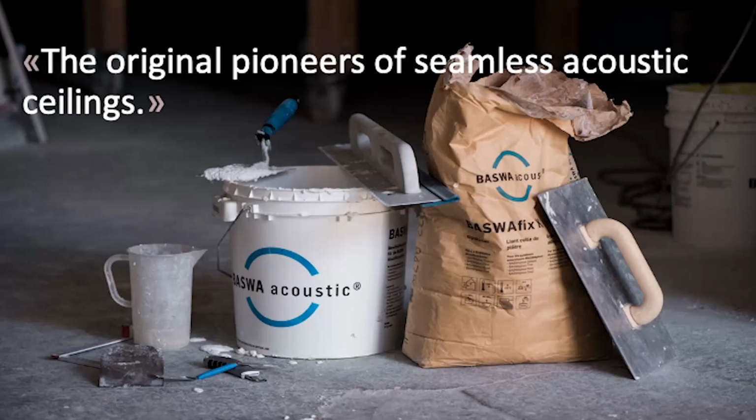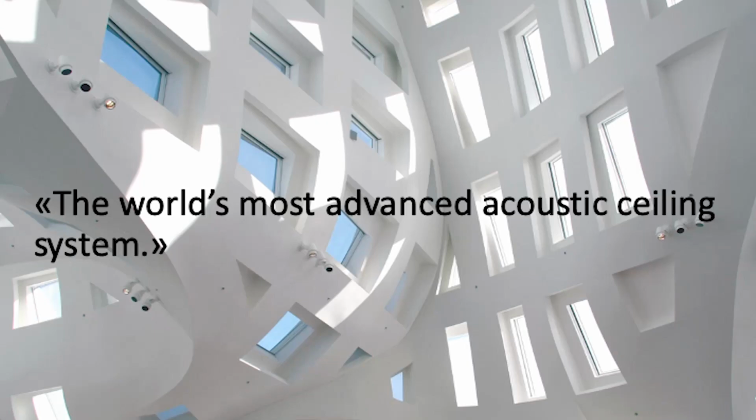So BASWA innovated and pioneered a way to successfully harmonize and integrate acoustics with architecture and design. It's a system that's so versatile and discreet that many of you will almost certainly have experienced and seen and heard it without necessarily realizing. From the Shard main reception to the Louvre, under the pyramid, and elsewhere as well. So this is BASWA Phon, and for 30 years we've been at the forefront of discreet interior acoustics, and the system is the most advanced in the world.